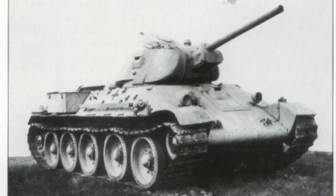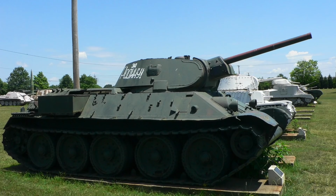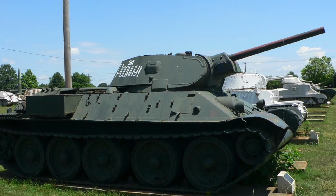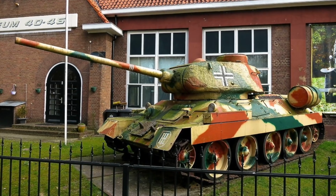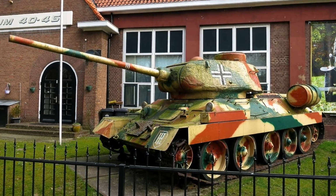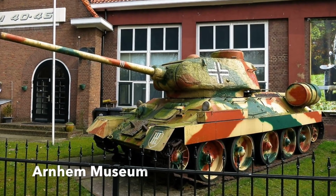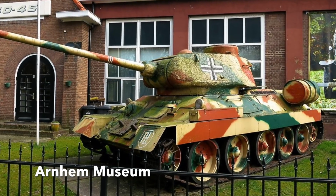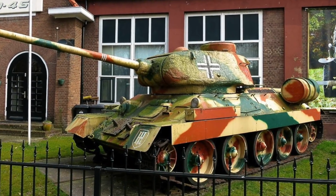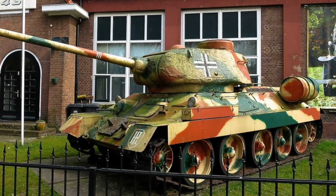One of these tanks is a model 1941, one of the earliest T-34s in existence, and was shipped by the Americans to the Aberdeen Proving Ground in the United States, and it still exists today. Interestingly, if you want to see what a German T-34 Beutepanzer looked like, at the Arnhem Museum in the Netherlands is a fake German T-34 in the colours of the 9th SS Panzer Division Hohenstaufen, including side skirts and storage boxes.